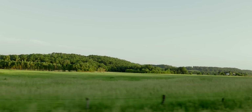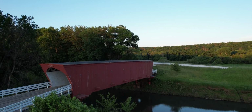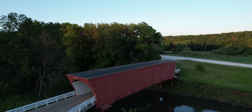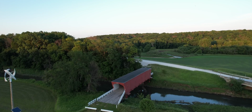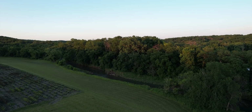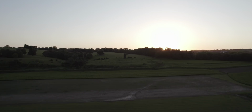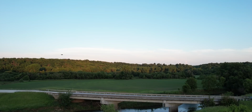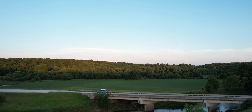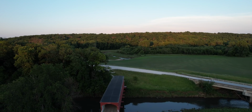As the sun was quickly fading, we made it to one of our favorite spots just before sunset, the Hogback Bridge. Now that is a sunset in the Iowa countryside.